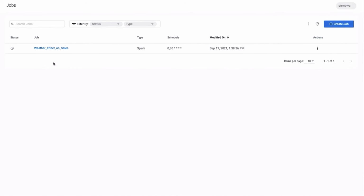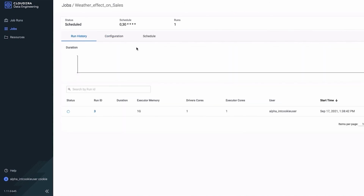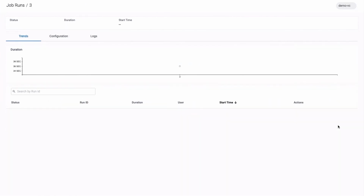To do that, let's go to the job runs and take a look at the job that's actually running here. Let's drill into it, and we can see this job is actually starting up. On the left, you see that little spinner that's going to become a green dot when it's done running. And here we go. It's done. And if you really want, we can peek further and look at what actually happened in the job by taking a look at the logs.